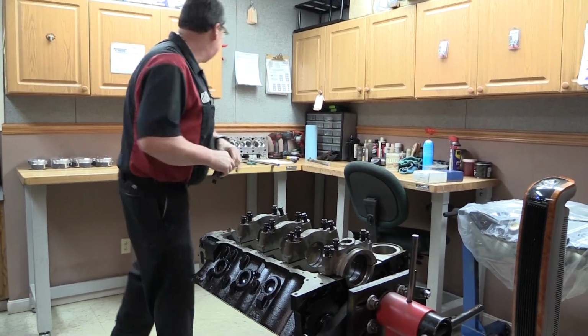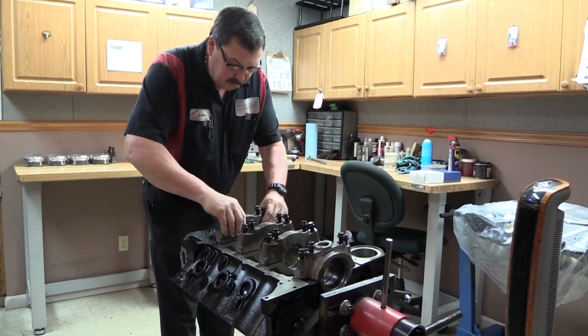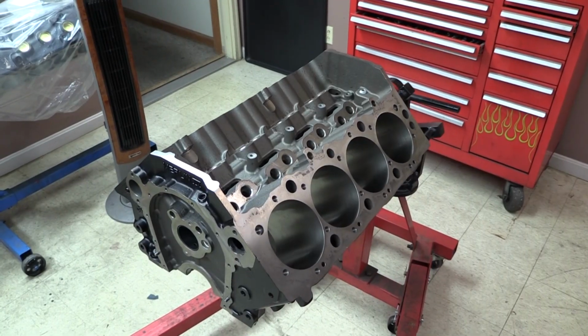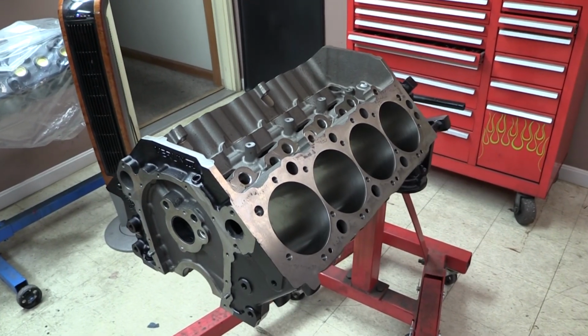The rulebook for the class Tyler races in is actually pretty thin. The major points are he has to run street legal tires, which means none of those cool paddle tires. The engine has to be naturally aspirated and the block has to be iron. That makes the Merlin 4 a perfect choice.